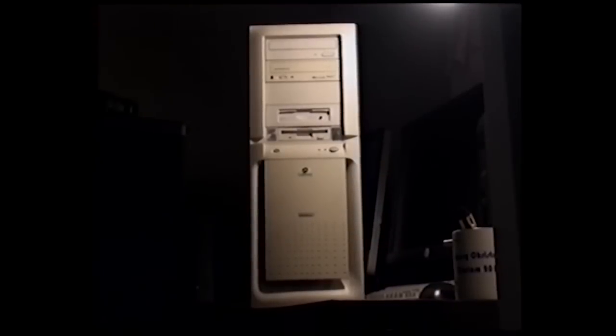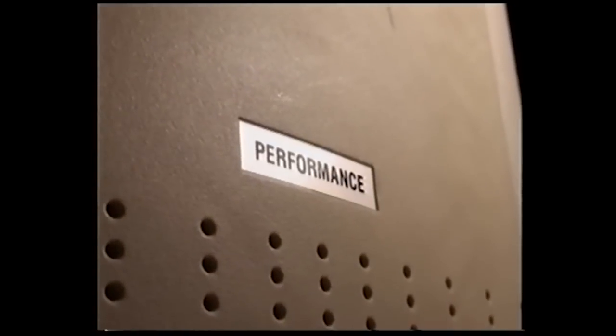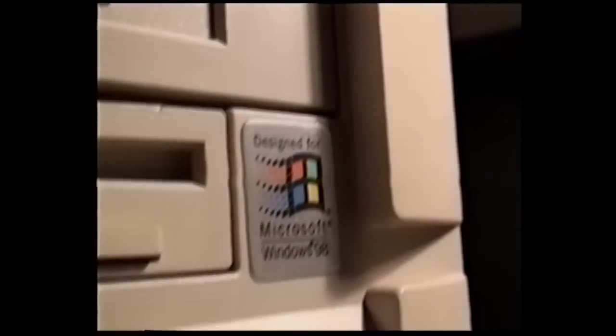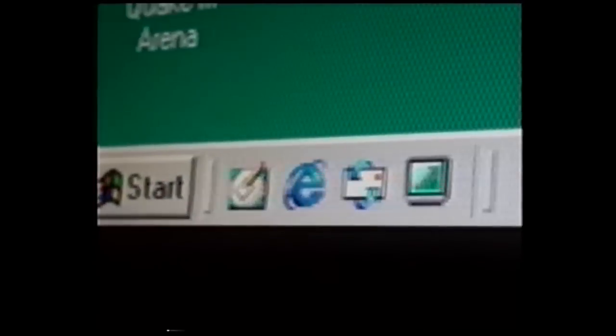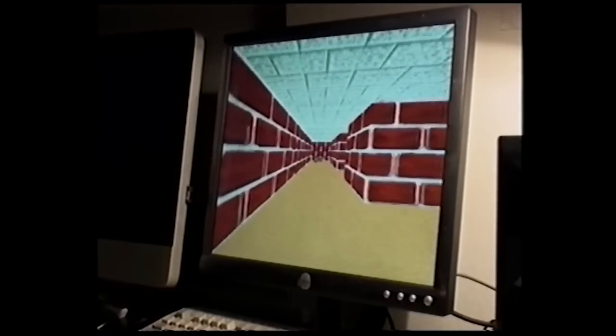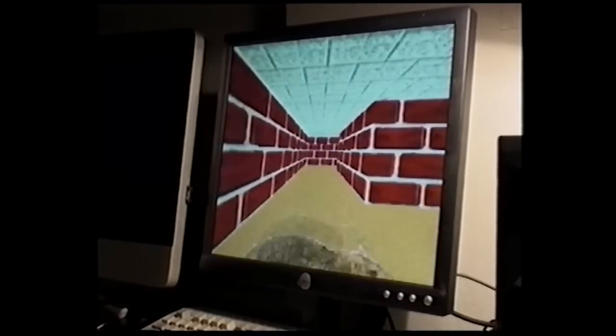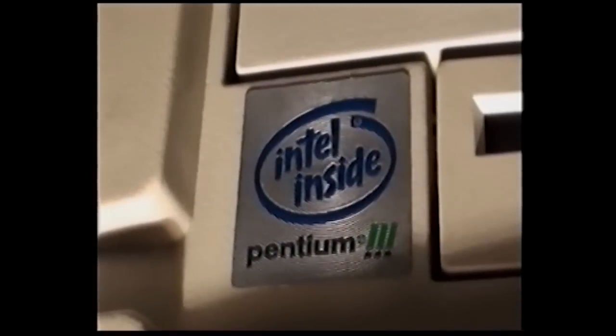The computer we are using today is a model from the popular PC manufacturer Gateway. It is one of their top-of-the-line professional models, and we've got it running Microsoft's new Windows 98 operating system. If you're a gamer, this is definitely the operating system for you, with better support for Microsoft's DirectX technology than ever before.